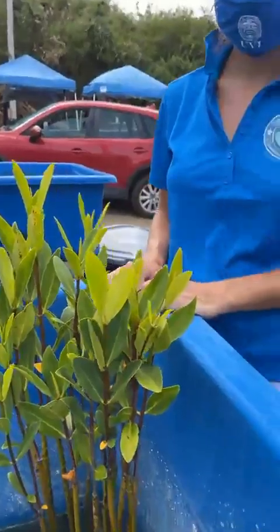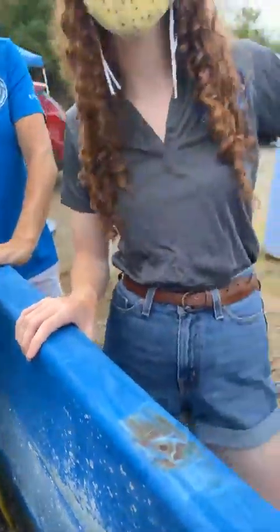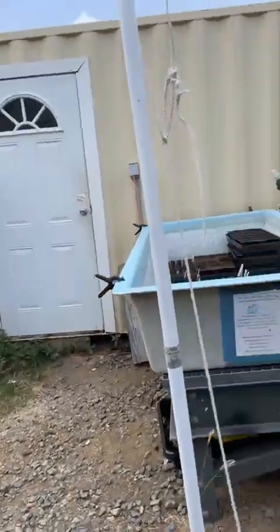Okay, very cool. That's super interesting. Kitty, do you want to see the rest of our nursery? We can show you what we're doing with the white mangroves. Yes, we want to see the entire nursery.